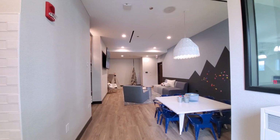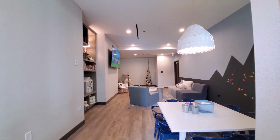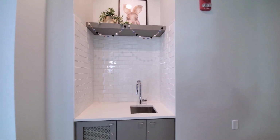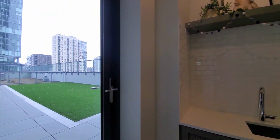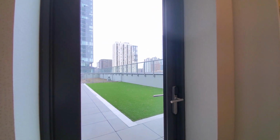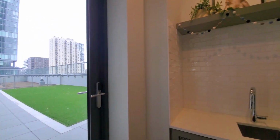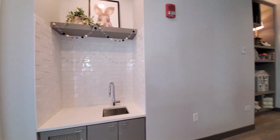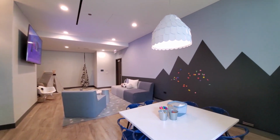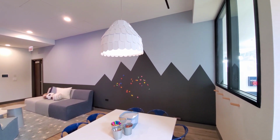This is the cutest room of Old Town Park. We do have our family lounge, fully equipped with a darling little sink right here, and then as well as a really cute outdoor area for the kids, which will be equipped with a slide, picnic table, and other various items for the children. This is a great room that residents use for birthday parties, as well as visiting family and friends and whatnot. This is a chalk and magnetic wall.